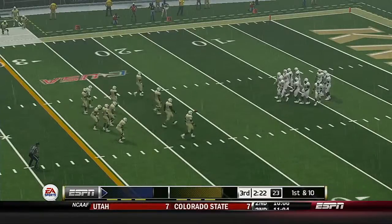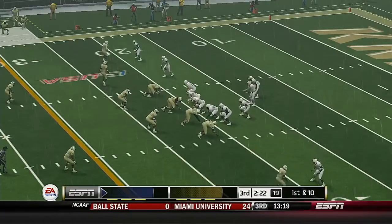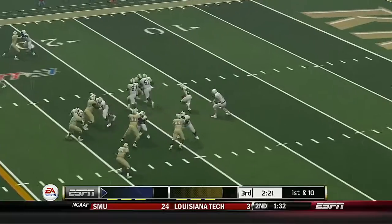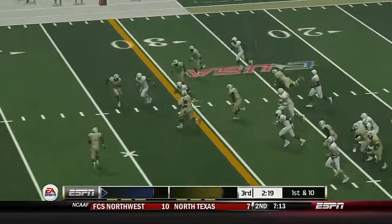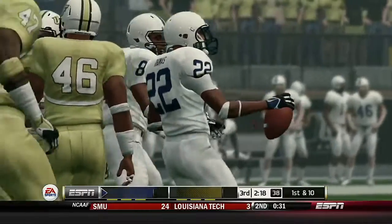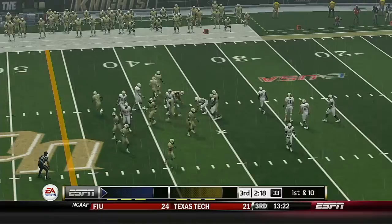Time's getting a little bit tighter now. You've got to make every possession count. He's out to the 30. Gains his way to the 36-yard line. That's a gain of 16 on the play. That makes it first and 10.